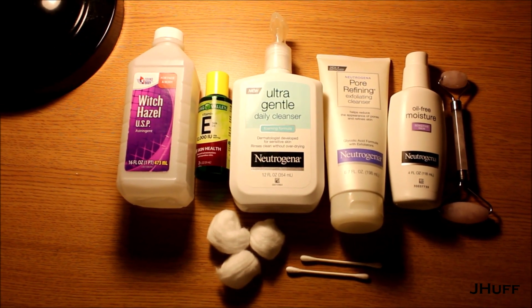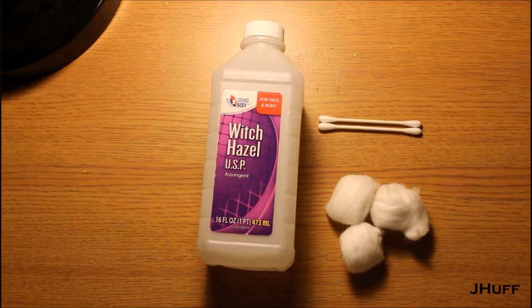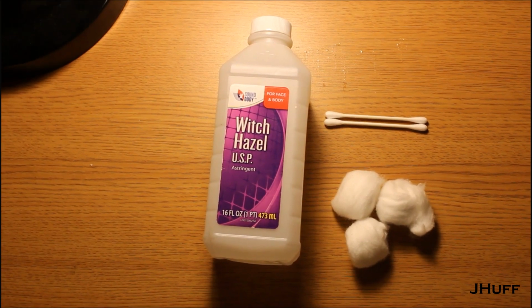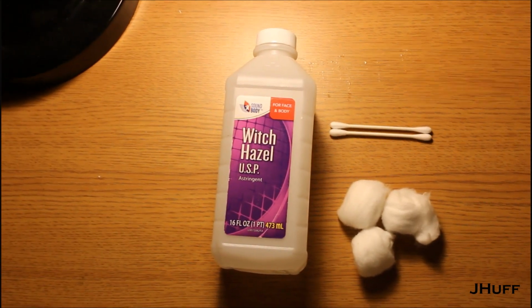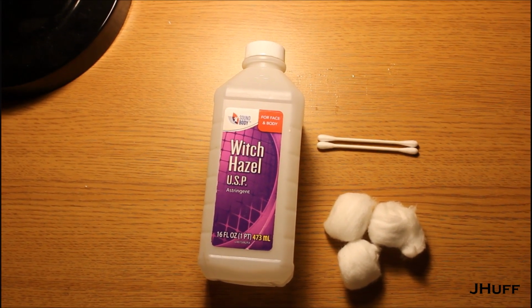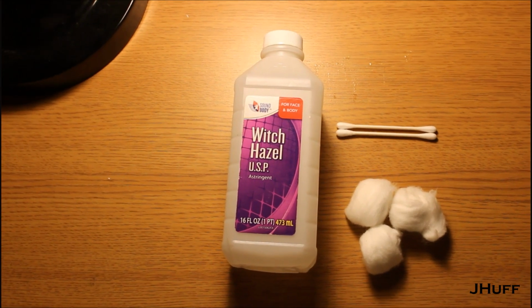So I use witch hazel on my face, and I don't use rubbing alcohol because rubbing alcohol is really bad for your skin, and it also makes your skin inflamed. So witch hazel is actually really good for inflammation. It relieves it on your pimples. It's good because it doesn't irritate your skin. It also reduces skin irritation.